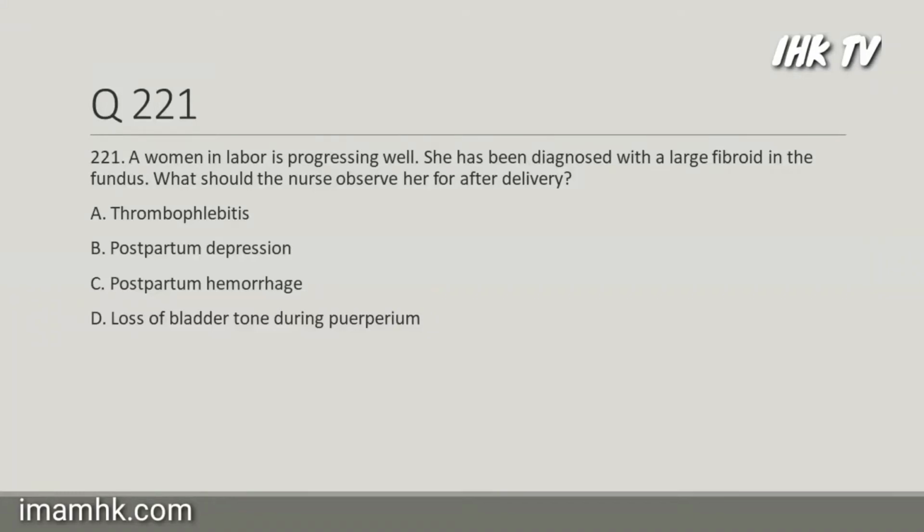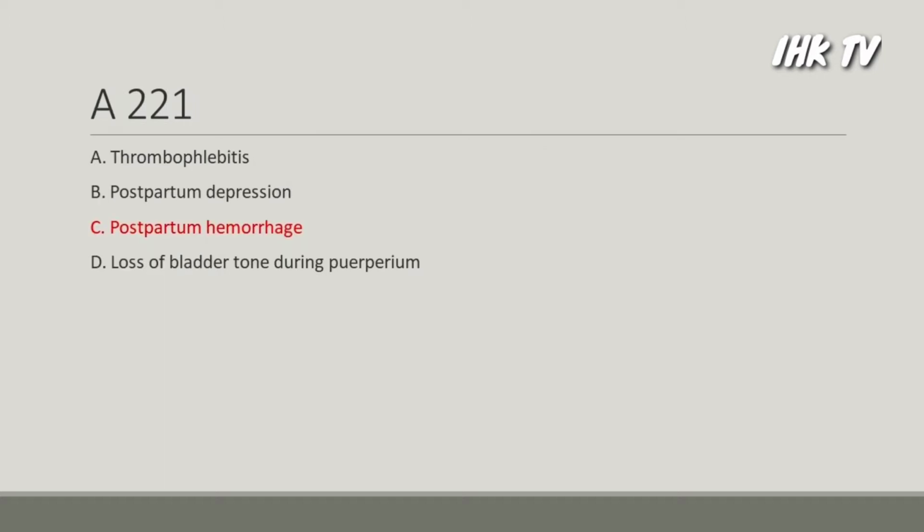221. A woman in labor is progressing well. She's been diagnosed with a large fibroid in the fundus. What should the nurse observe her for after delivery? A. Thrombophlebitis. B. Postpartum depression. C. Postpartum hemorrhage. D. Loss of bladder tone during puerperium. The answer is C. Postpartum hemorrhage.